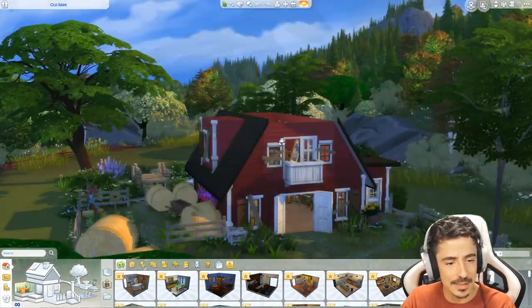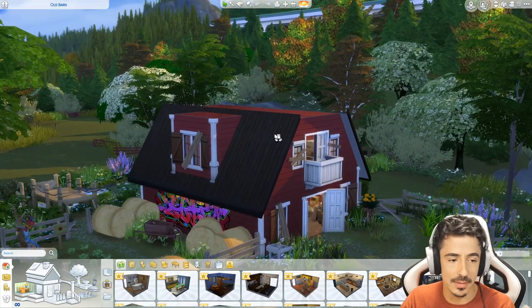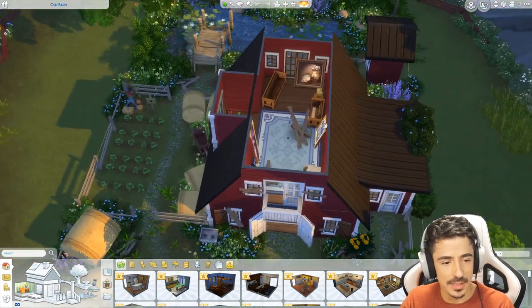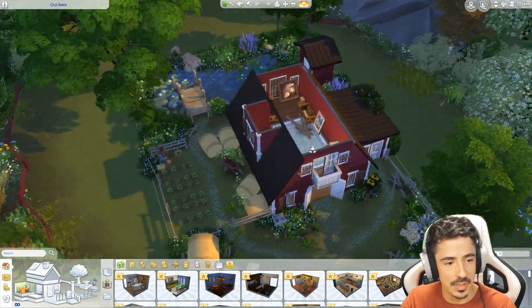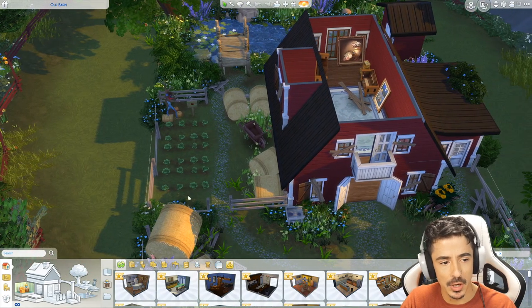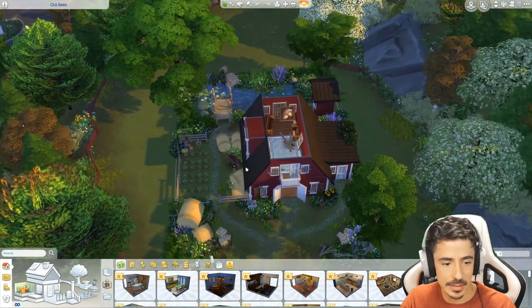I might modernize it slightly. You said keep the barn look. I would definitely keep the barn look, but I might just modernize it slightly with some more modern windows and stuff. And I do want to have like a little farm moment out here. So maybe an orchard or something for some growing trees.